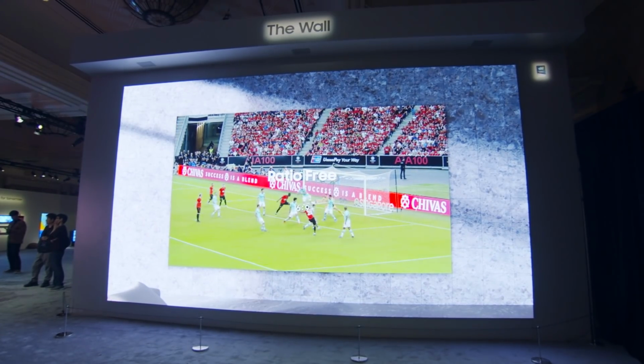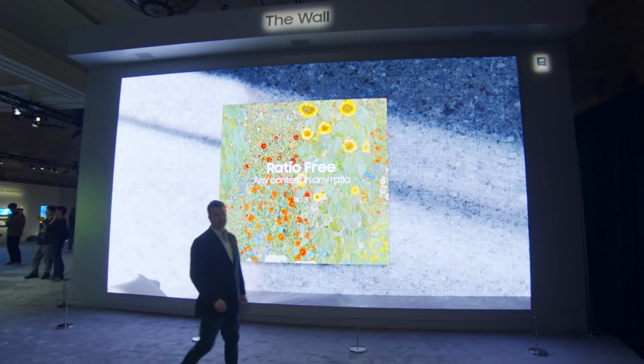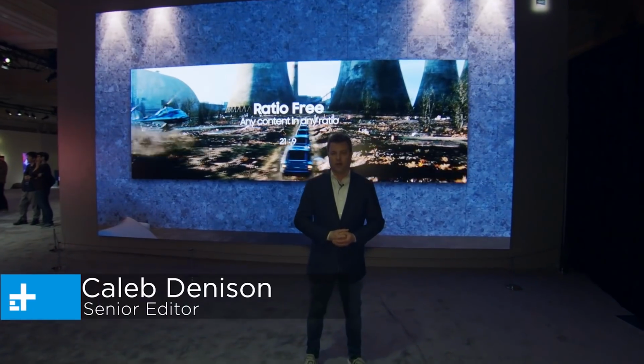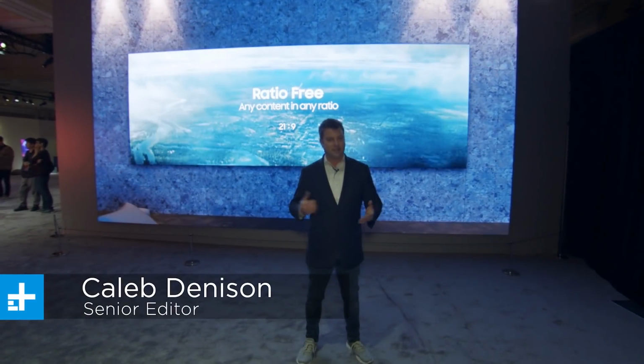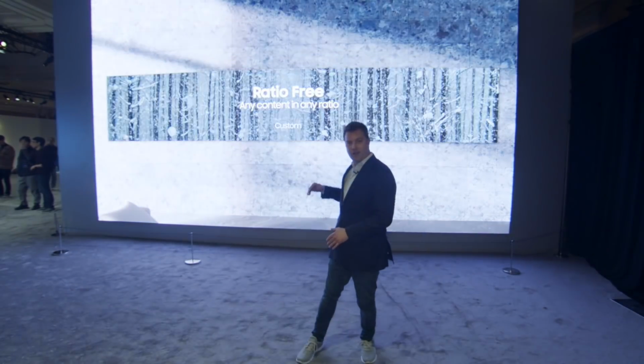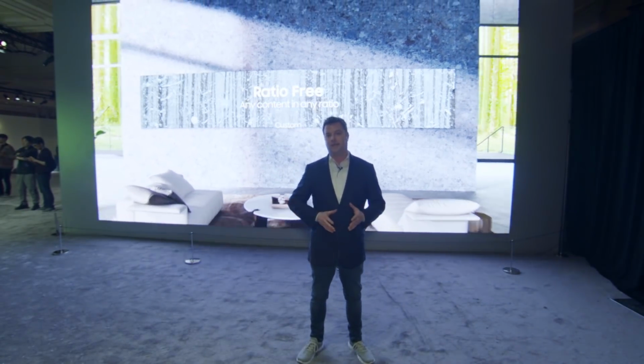This is the 292-inch version of Samsung's The Wall display. And I guess, you know, go big or go home. For CES, Samsung definitely went big. This thing is absolutely massive. It's actually casting off quite a bit of heat, which is what you would expect from an ultra bright display.